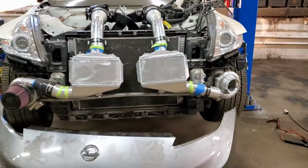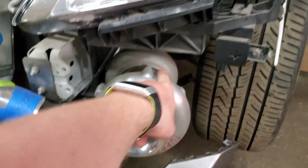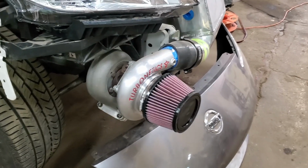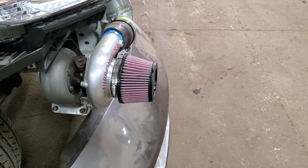So, it's a twin turbo build. Yeah, 70 millimeter intakes. I forgot the exact ratio. It's 69. I bought them from a guy that used them for like 6 months on a sand rail. He made about 1,300 horsepower. I hope to make about the same.